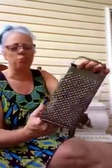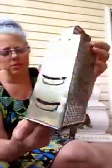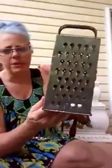Okay, so the first item here is a very old school cheese grater, and it is an old one. This one is called Bright Pride. It's probably functional. I don't know that I would use it as a functional thing. I'd use it probably as a decorative piece. Okay, cheese grater. There you go.